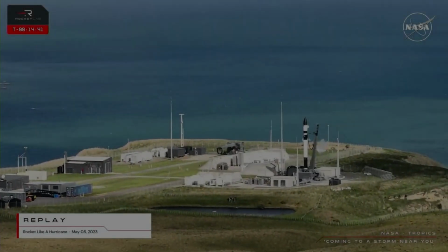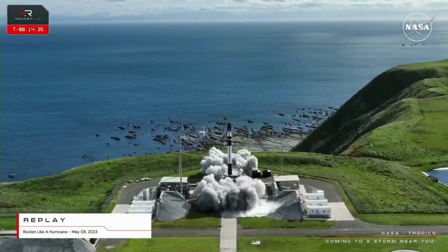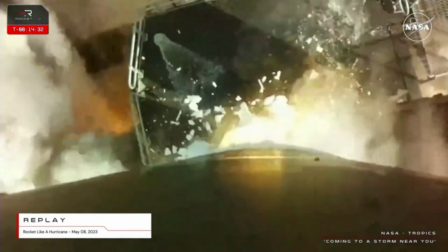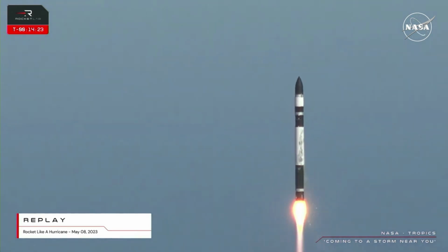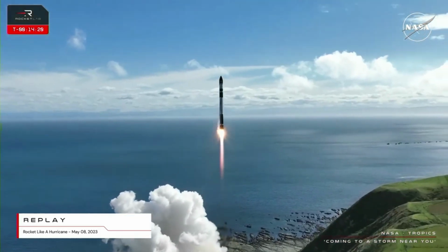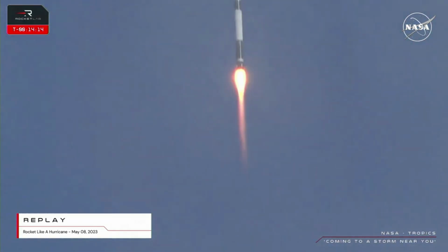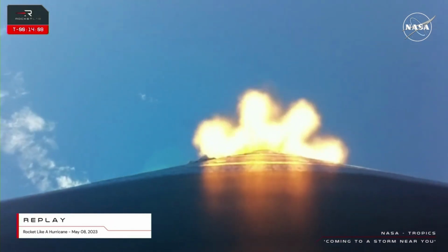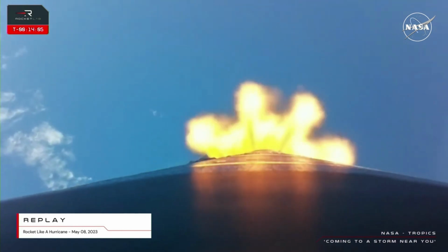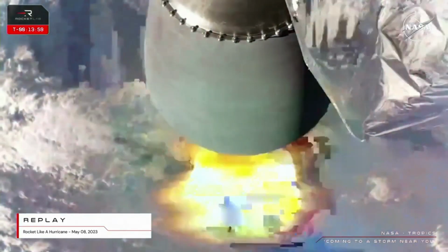Ten, nine, eight, seven, six, five, four, three, two, one. We have liftoff. Vehicle has cleared the pad. Safe launch pad. Beginning pitch over. Stage one propulsion is nominal. Stage separation successful.